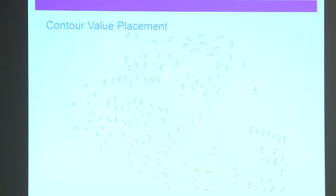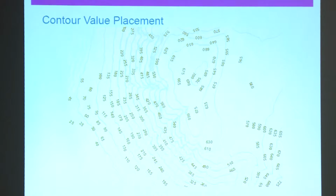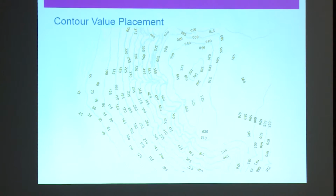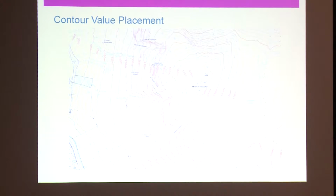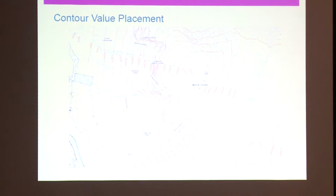So the first thing we tried was using the IDTM contours, loading them into ArcGIS, and then using the Maplex label engine to try and put labels onto the contours and make ladders with them. As you can see, it didn't really work that well. You can kind of see a ladder here, but that's about it. Whereas in one of our products, the cartographers have actually put the ladders in to make sure they don't clash with any of the features.